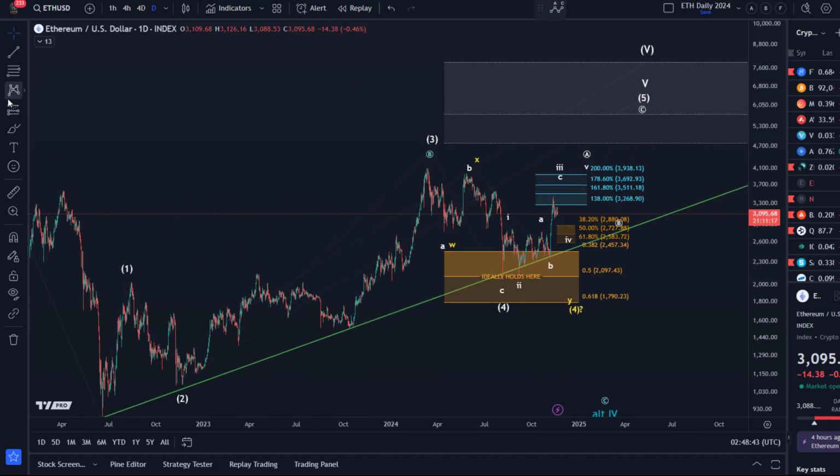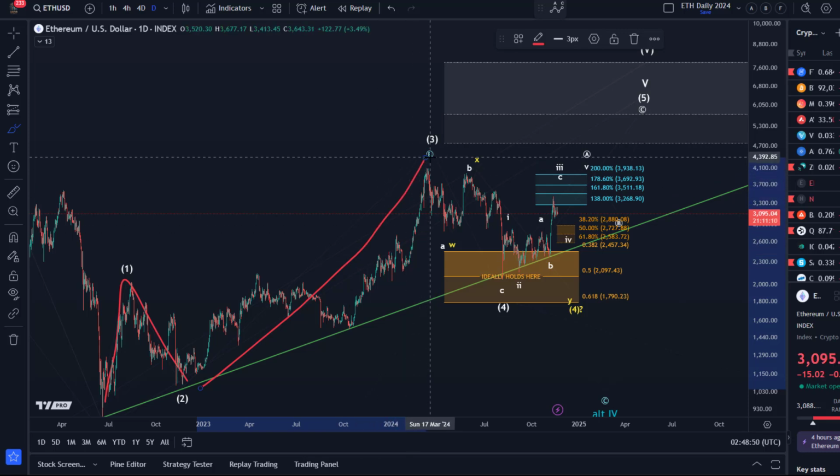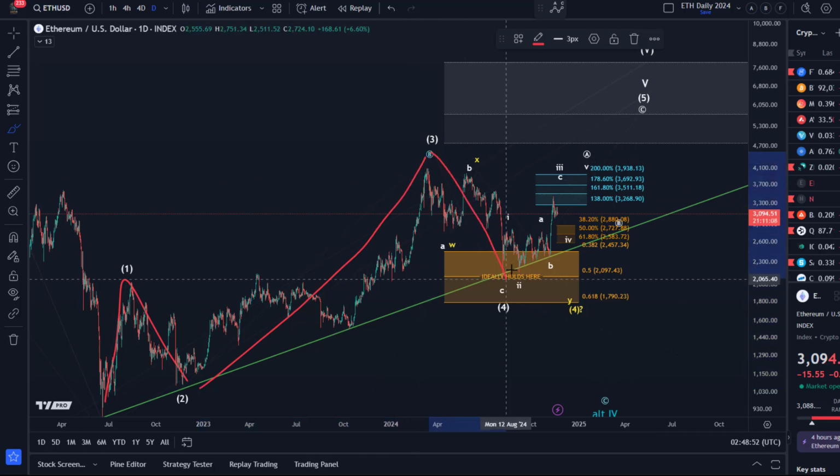Another way would even be that we say, okay, we have a 1-2. This is actually an extended third. So this is the A wave of the third wave. This is the B wave of the third wave. And we could move up much higher in a C wave. But I don't see that at the moment.